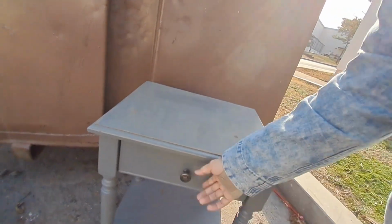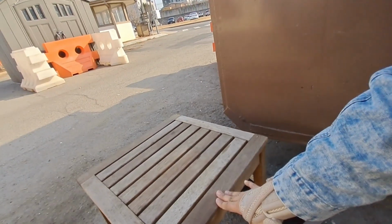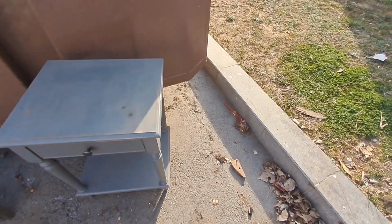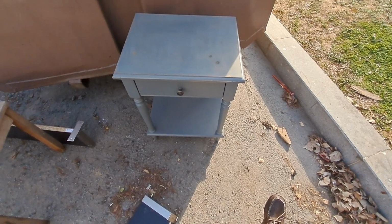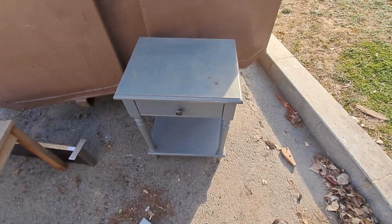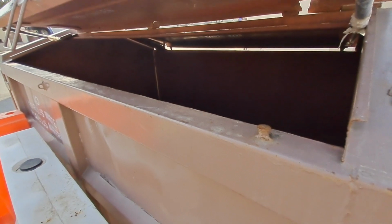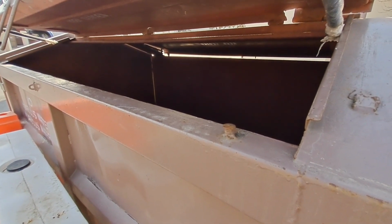Then this end table is from Target. It is particle board. Definitely needs a new paint job. This one is pretty beat up, so I left that. But I took this, and it wasn't too heavy for me to lift. So this came home with me. As for the larger dumpster, I think the trash truck came earlier and emptied it. But since the other two things were at the side, they just didn't get trashed.